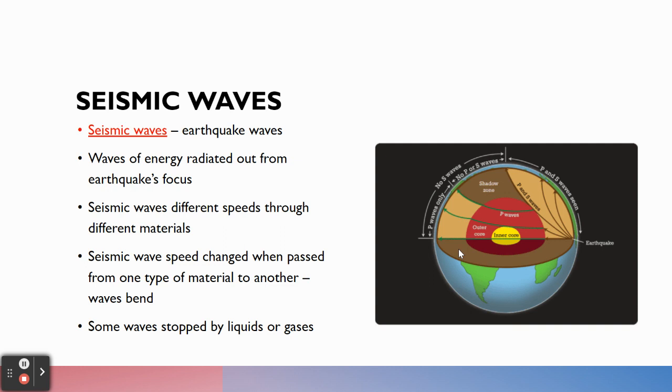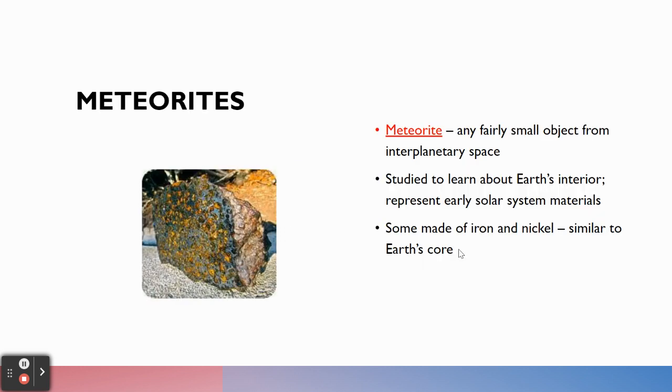Some waves can't pass through certain materials. We learn about this from meteorites, any fairly small object from interplanetary space. Can an asteroid be a meteorite? No. Yes, it is. Some of them are small.